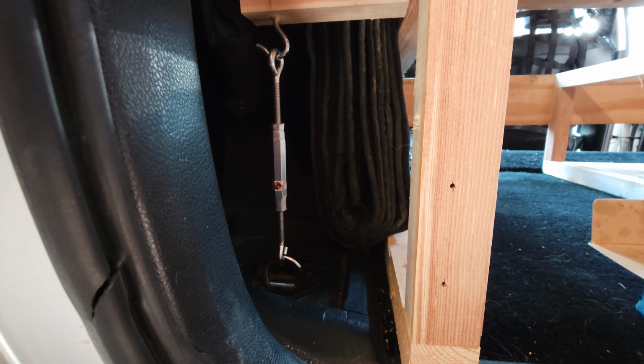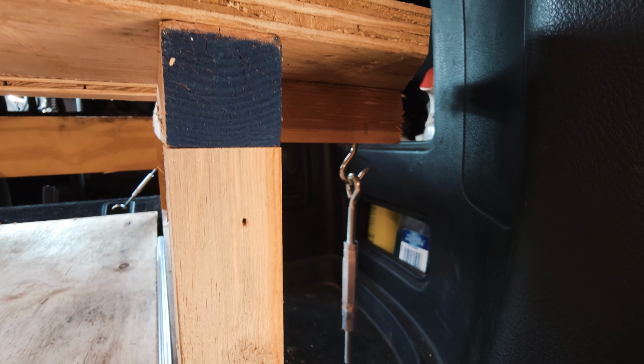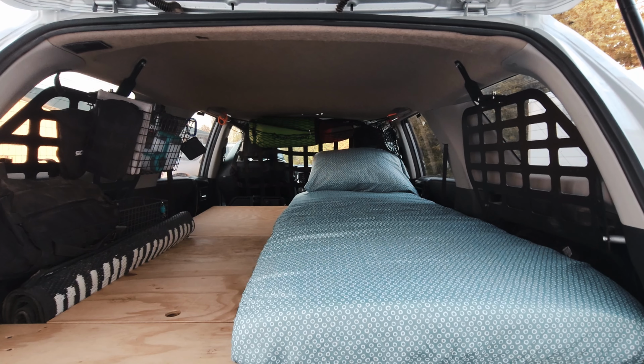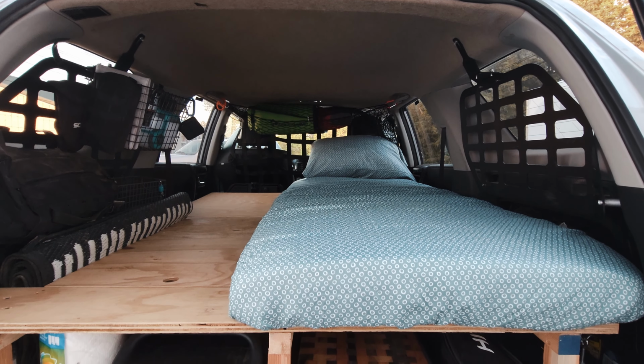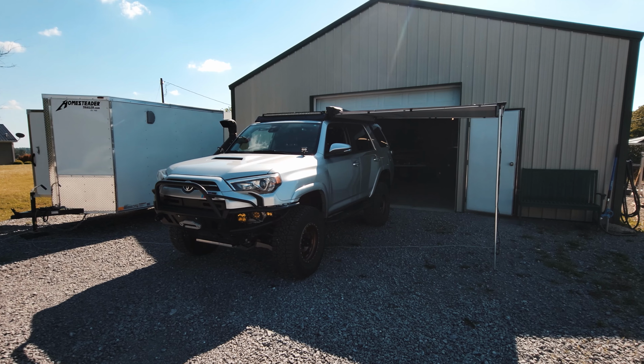To secure the platform down, I attached the large pieces to the frame using a hook system. The platform is tightly secured in all 4 areas. I added a 4-inch memory foam mattress, sheets, and my pillow to give it a little bit better touch of home. As you can see, I still have tons of storage potential.